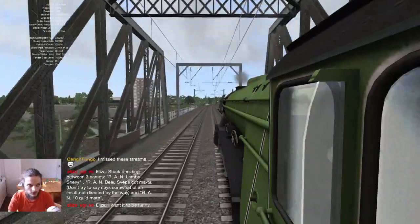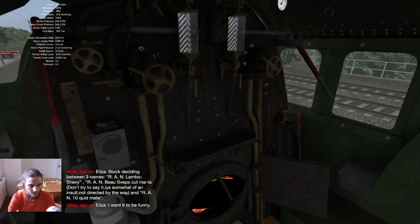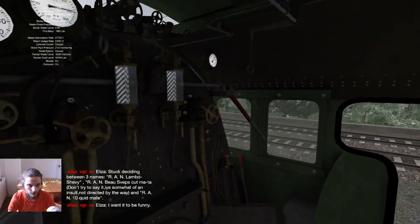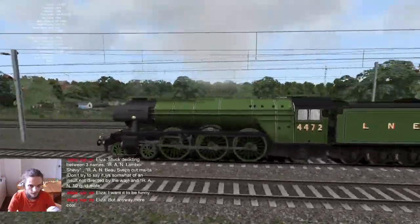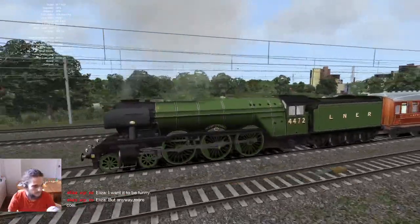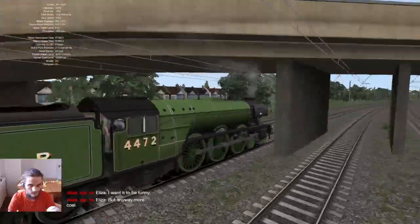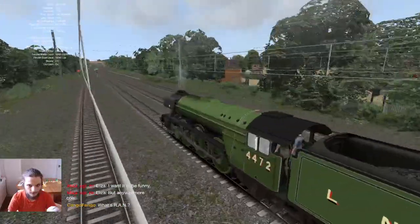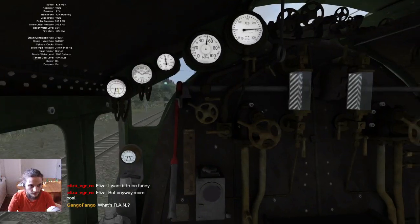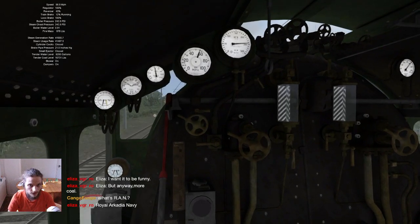Okay, speed limit's gone up, so we can try to attain that higher speed limit. And we're gonna need to start shoveling, because we're gonna use a lot of coal in this trip. Okay, speeding up past 35. But anyway, more coal, yep, indeed. Okay, past 55, approaching 60.